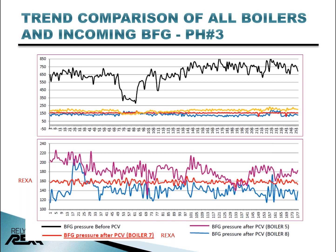This graph is a trend comparison of 3 boilers in incoming blast furnace gas pressure. The black line is the blast furnace gas pressure before the control valve, which is very unstable. The red line is the Rexa actuator. A closer look at the gas pressure before the boiler shows the Rexa actuator significantly more stable and precise than the other 2 pneumatic actuators using gas from the same header.